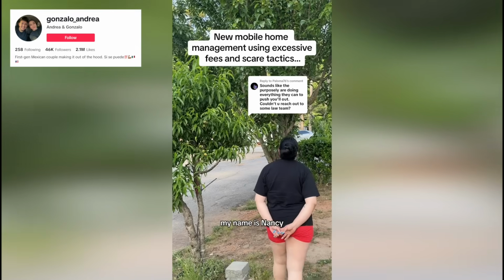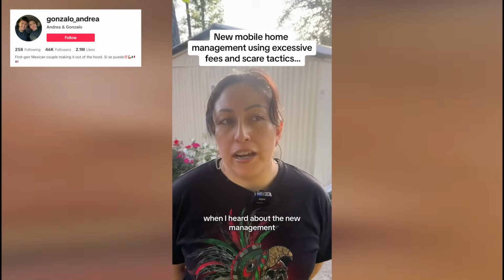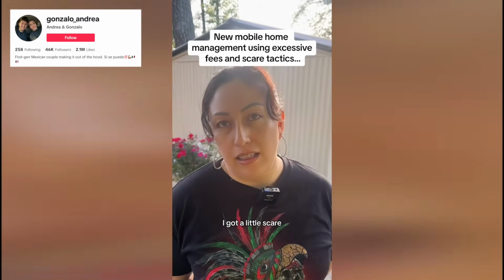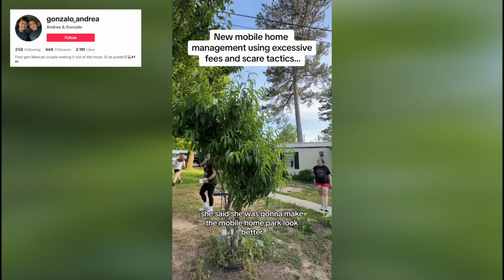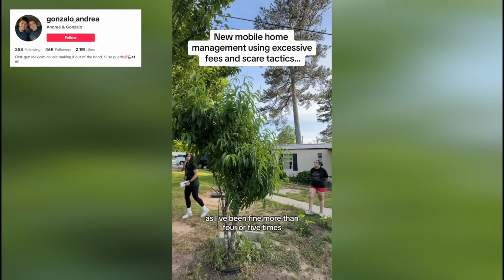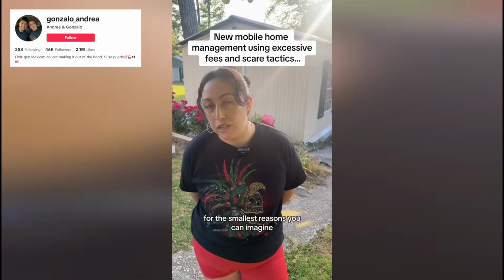Failure to correct this lease violation will result in a fine of $500 per day. My name is Nancy. I've been in Pine Woods for the past 15 years. When I heard about the new management, I got a little scared. She said she was gonna make the mobile home park look better. Yes, I've been fined more than 4 or 5 times for the smallest reasons you can imagine. They could raise it 5 times in that year.